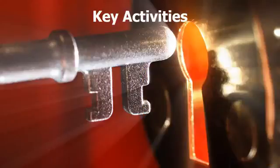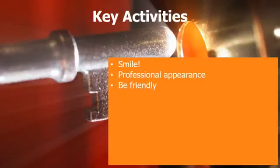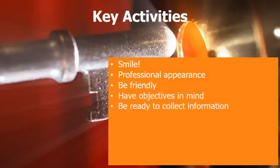The first objective in any new interaction is selling yourself. Here's a list of suggestions for improving your success ratio while making calls. Smile. Professional appearance. Be friendly and outgoing. Great attitude. Have some objectives in mind. Be ready to collect information, pen and pad.